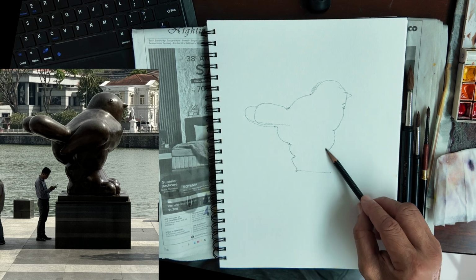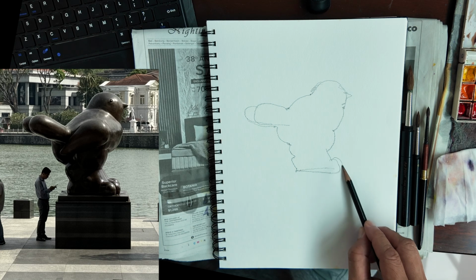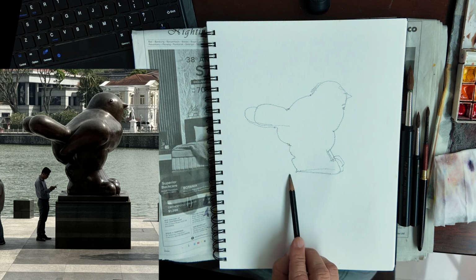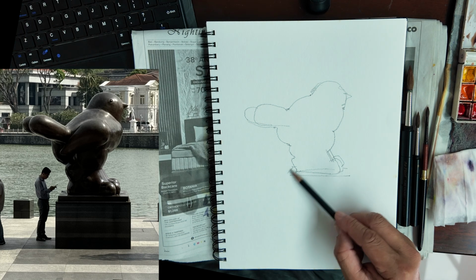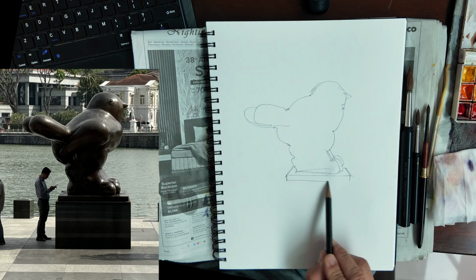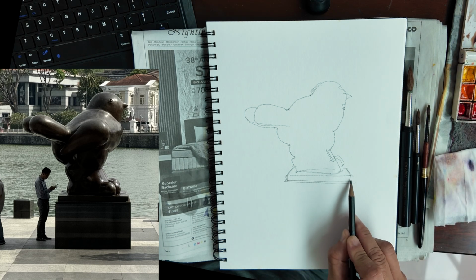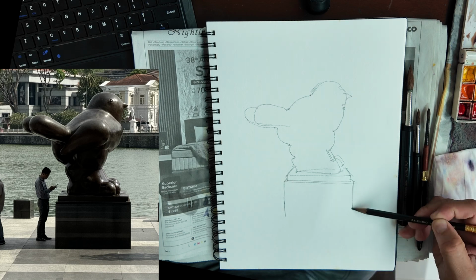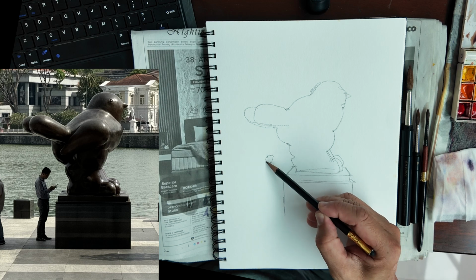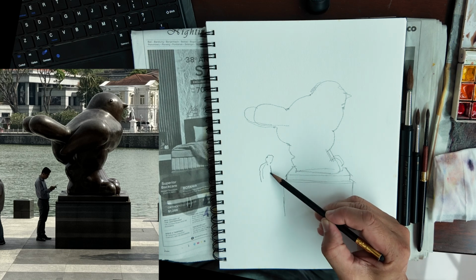All right, so Botero has this famous bird. I think it's a pigeon. It's just right along next to Singapore River. It's also next to UOB Plaza where I used to work. In fact, this is the sort of statue I would see every work day. I'm not always there, but that's a very familiar sight.